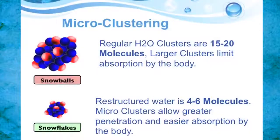The third key property to Kangen water is its microclustering property, which means the average water molecule is about 15 to 20 clusters. So these larger clusters really limit the amount of absorption. So imagine a small snowball. We put these snowballs through our electrolysis device straight out of your tap water, and we shear them down, cutting the bonds, shrinking it down to what I see as a snowflake. They're usually 4 to 6 molecules and make for far easier absorption.